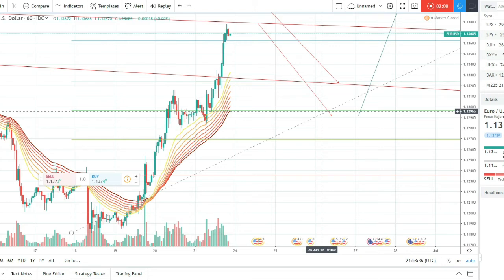That's our point for this week. Sell at least from 1.136 until 1.127, about 60 pips.